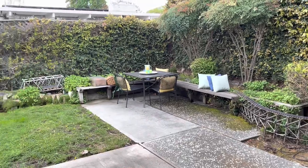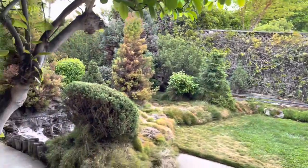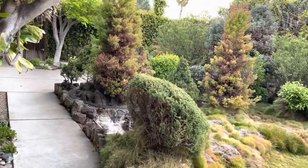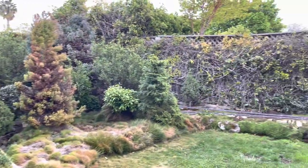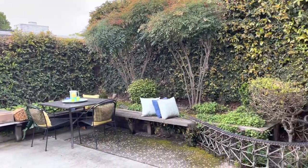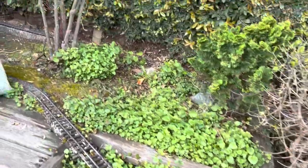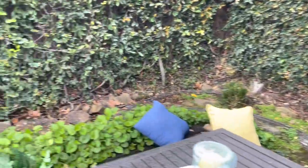The backyard of this house has mature plantings and is laid out in two different sections. There's also quite a wonderful surprise. Have you spotted it? Here, nestled among the seating areas, is actually a model railroad set. I was charmed. The former owner must have put this up at some time in the past. It runs all the way through the backyard.